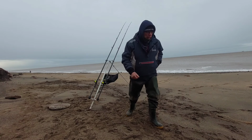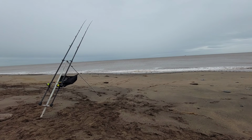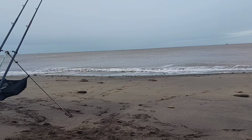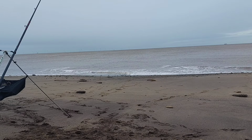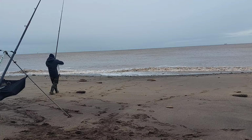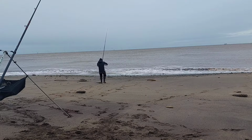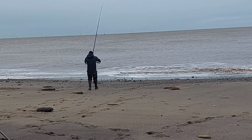So right, yes, you can see me bringing that one in. I'll just put it on. Let's bring this a bit closer in. Let's see if there's any out in the edge, because I was catching them close in the other week. Just drop one down. I'm trying to find the fish, actually. Like I say, we're getting weed as well.